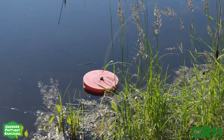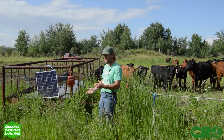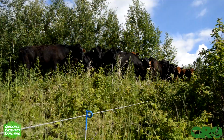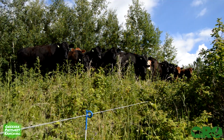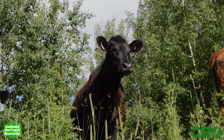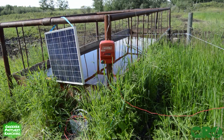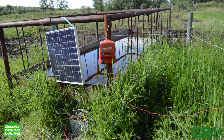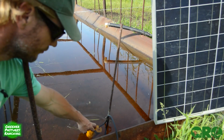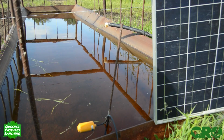We've got a bilge pump out in the water with a float, and a solar panel charging a battery. There's not very much lift here, so it doesn't take very much to make this solar system work. We've got actually 673 head on this water system right now with tiny little solar panels, so the lift is quite shallow. So the battery is actually charging both the water system and the fencer. Charges the battery and runs both of them. So basically, when they drink it down, there's a float switch in the trough that turns on the pump. Pump fills it up, and then it shuts it off when it's full.